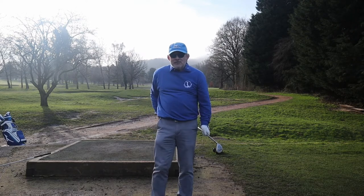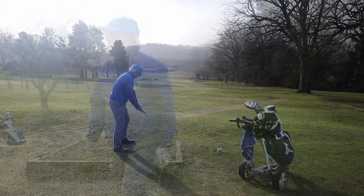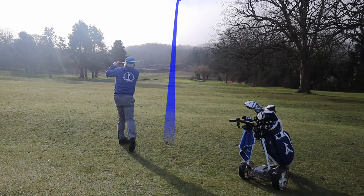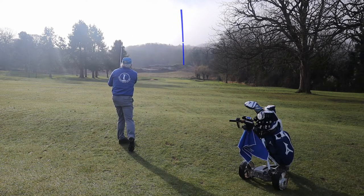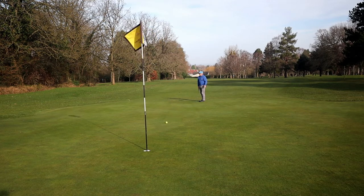See, I can't even make two decent swings on the trot. But we'll go up and have a look. Well, at least the hybrid was a decent shot, so I'm playing that. The 7-wood was a lot shorter because, well, I just didn't hit it. And as it's been 3 weeks since I've been on the course, surprising how quickly the short game goes down the toilet.